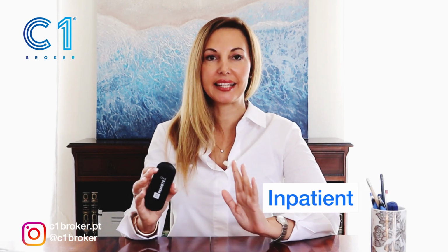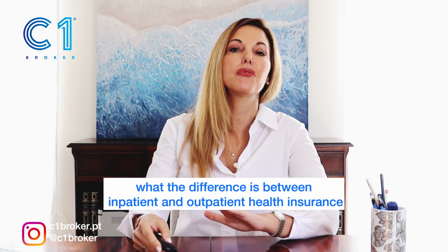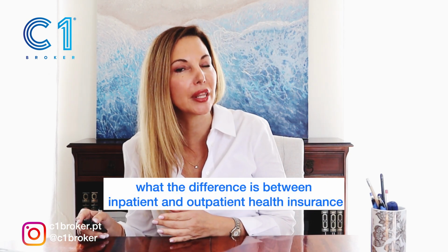What is the difference between inpatient and outpatient in health insurance? If you are a foreign resident in Portugal or an expat living here, you may be wondering what is the difference between inpatient and outpatient health insurance. Both can be important components of your health coverage, but they offer different benefits. Here's what you need to know about each one.